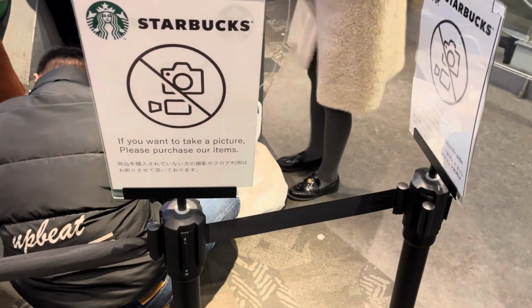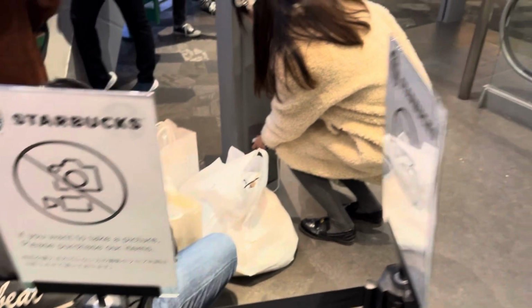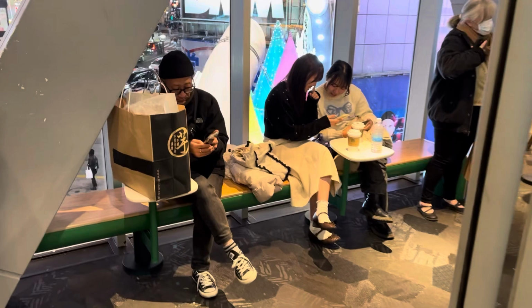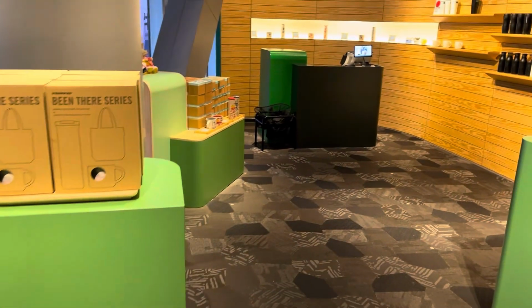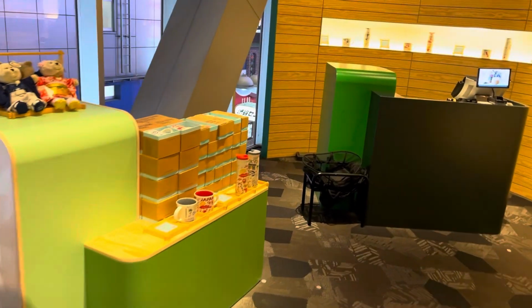So apparently what they're enforcing now, or at least telling people to do, no congregating up here at the cafe area if you're not actually a customer. And most people actually do get a beverage, but in the past, quite a few folks were hanging around here who never bought anything from the Starbucks here at Tsutaya.